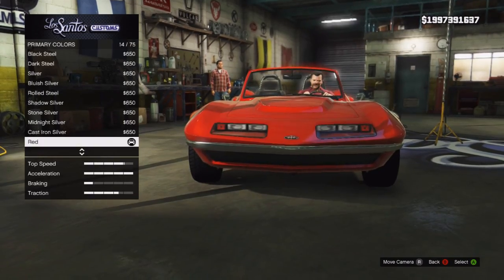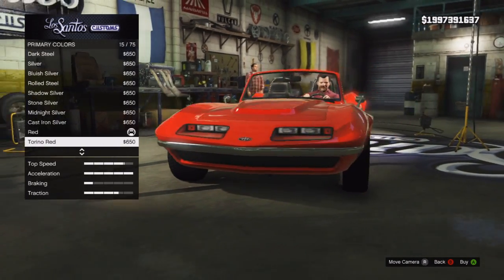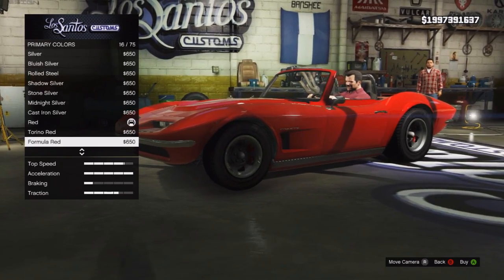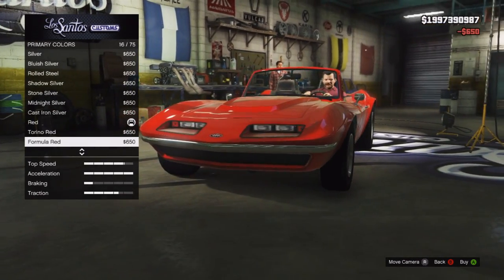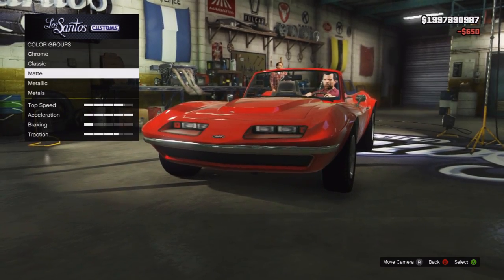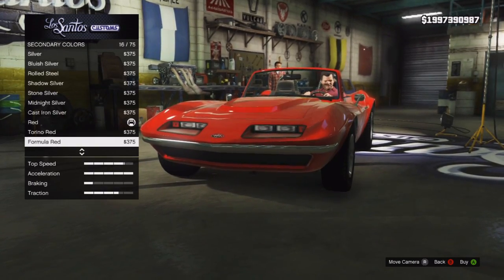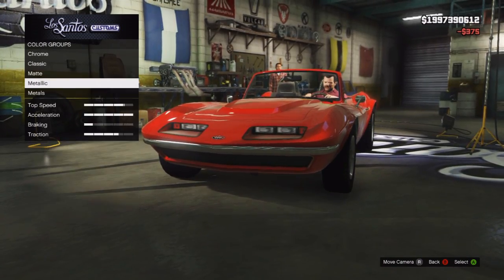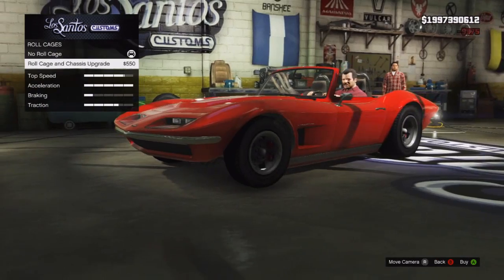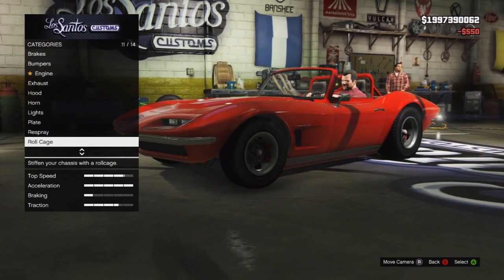I think the colour red goes really nice with this car, it just goes with the whole styling in general, although I will be upgrading the shade and changing it to a Formula Red, because the Formula Red looks slightly nicer and has that slightly darker look to it rather than the slightly brighter red version. You definitely want to have the exact same primary and secondary colour. Don't try and mix things up and have different primary and secondary colours, because it will just ruin the whole look of this car.